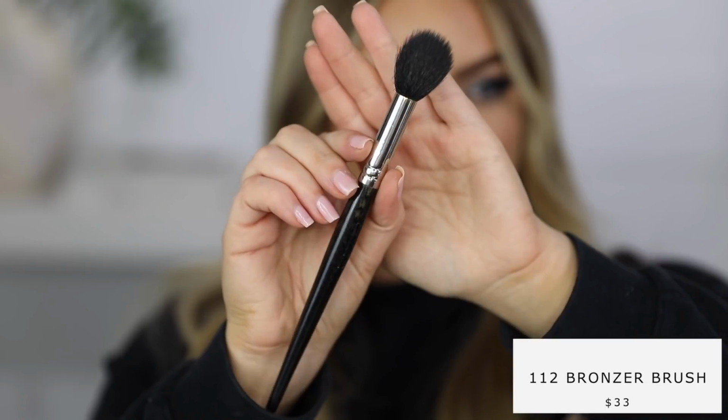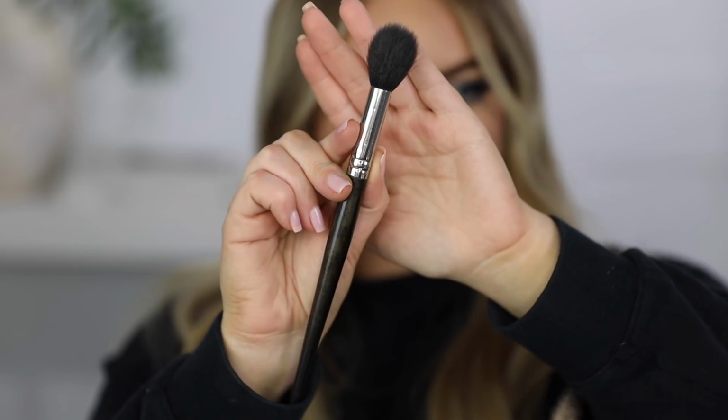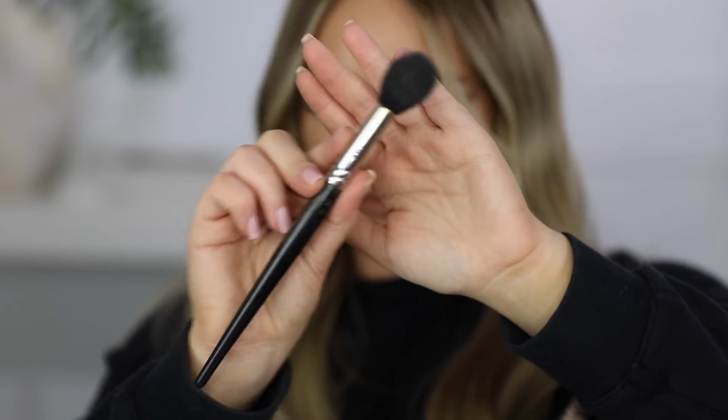And then for contouring, I really love the Smith 112 brush. This again is that tulip shape where it's skinny, fat, and skinny again. This is the perfect size to get into my cheekbone and under here. It's just my go-to ever since I discovered this brush. Really haven't used much else just because it's my favorite.